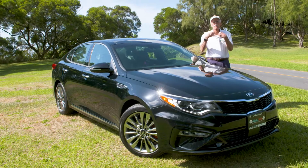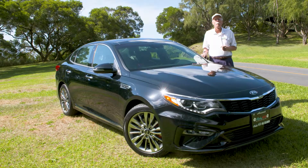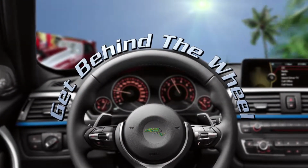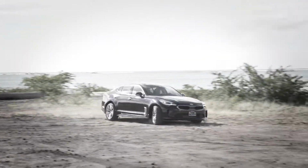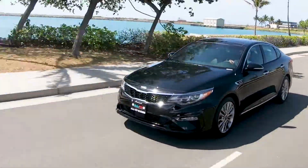So Kia has redone its Optima, which is its mid-size sedan. However, it's got one big change, a bigger turbocharged four-cylinder. So we're going to get behind the wheel and try it out. Kia has recently filled its performance agenda with the newly introduced Stinger. And now Kia has created another performance-oriented four-door sedan with its restyled midsize Optima.